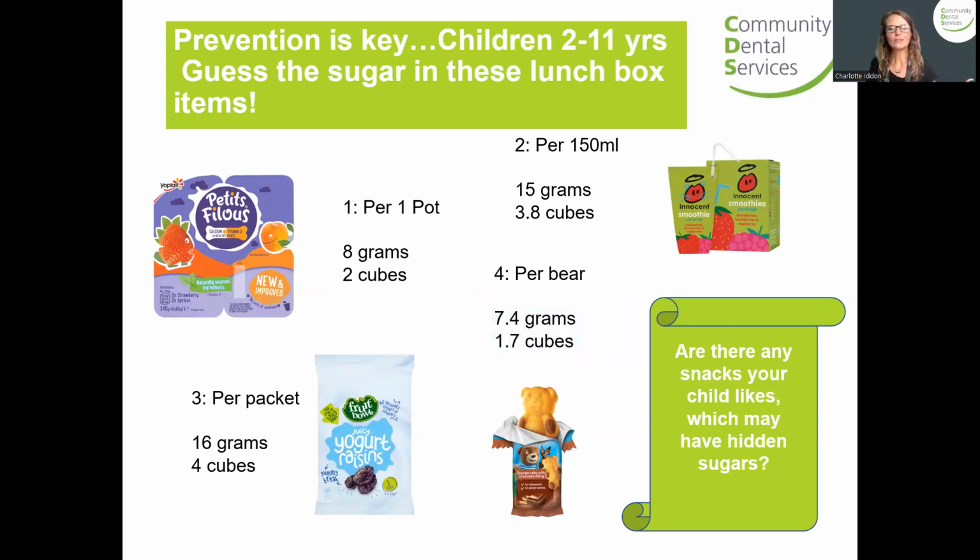Now, obviously, all the numbers that I showed you earlier, you've probably forgotten already. But if this was a 3-year-old child, they should be having no more than 16 grams of sugar in a whole day, not just their lunch, in a whole day. So just eating these juicy yogurt raisins, they've eaten their whole daily allowance in one packet of raisins. Now, for the rest of the day, they can eat fresh fruit and fresh vegetables, plain milk, plain yogurt, and plain cheese, which obviously is not realistic. So it's very easy to go over.